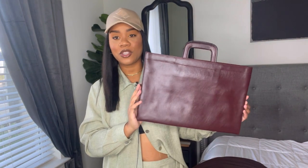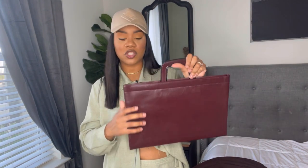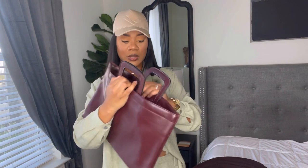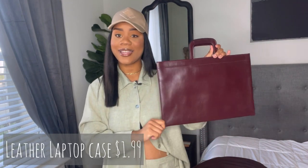But anywho, for work, I picked up this beautiful deep burgundy laptop bag. It is so cute. It is made up of 100% genuine leather, and it's just like structurally sound, guys. On the inside, you can put your laptop in there. There's a flap for your phone in there. And then on the back, there's a nice zipper here that you can add things into. But again, super, super cute, structurally sound. And I picked this up for only $1.99.